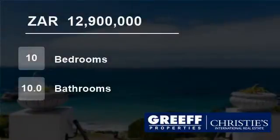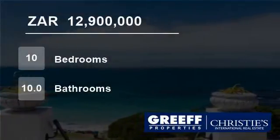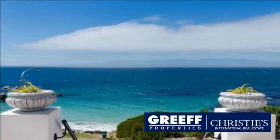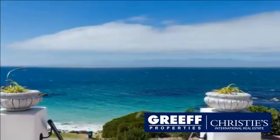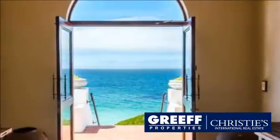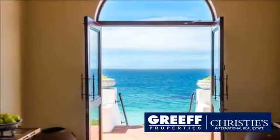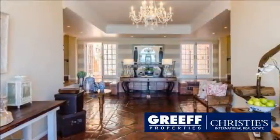Welcome to this 10-bedroom house for sale in Simonstown, Western Cape, South Africa for R12,900,000. Arguably one of the best positions on the False Bay coastline, with guaranteed views across False Bay and safe swimming beaches within 100 meters of the front door.